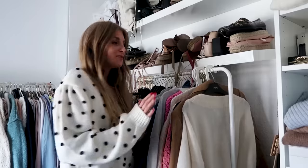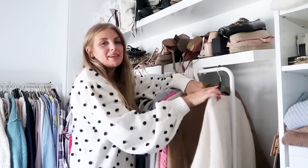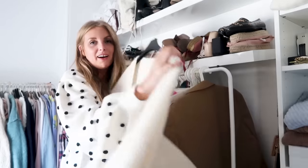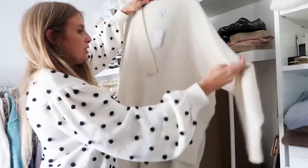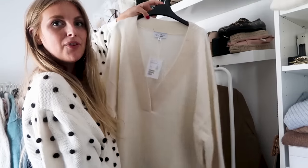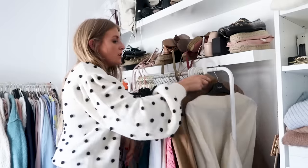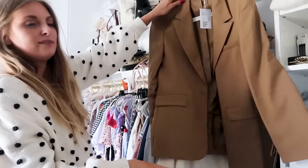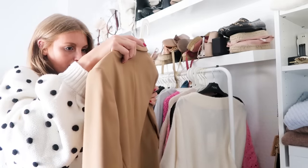Another job done. Now on to the rails, which was the scary part that I was avoiding, as you could tell. So the main point is I want to be able to get all my things onto nice hangers and not these like ugly ones. This is something new I just got. I haven't even tried it on yet. It's from Other Stories and I love the deep V. I think this looks nice with like a polo neck underneath maybe. And then I also got from them a blazer, really nice. And I quite want it in a bigger size, so I don't know if to ask them for that.